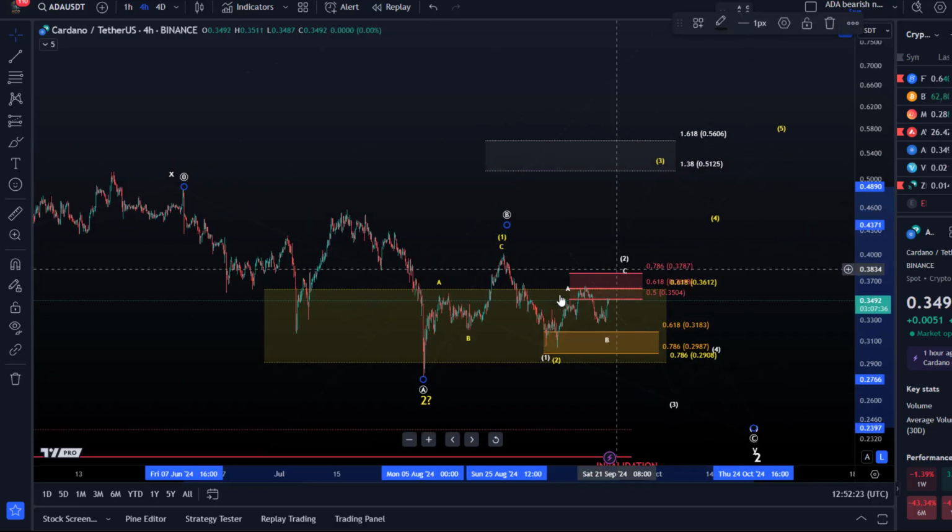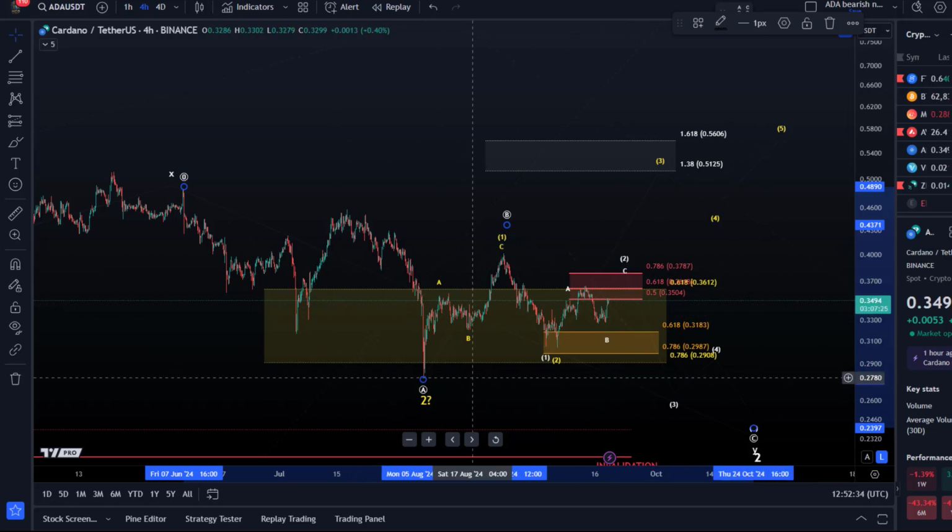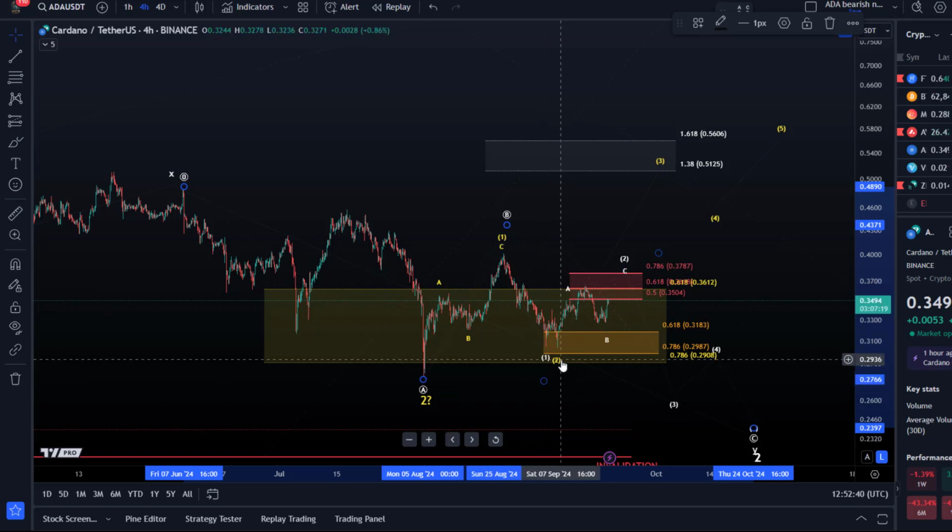But for now, what do we see? We see a 3-wave move up from the August low. So there is no 5-wave move. This is all just a corrective pattern, sideways action. And because it's just corrective, just sideways oriented, there isn't really a clear bullish outlook that I could give you that would be based on a solid 5-wave move to the upside. It's all corrective. Therefore, there isn't really that bullish setup.